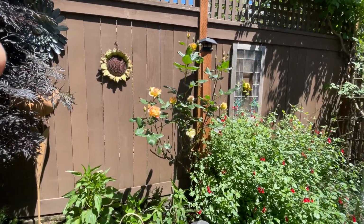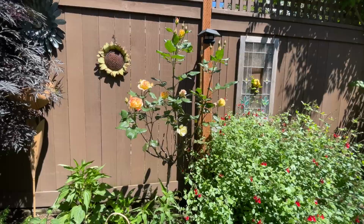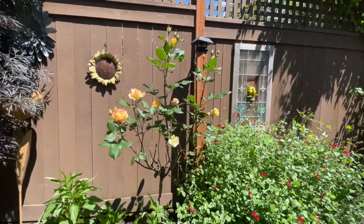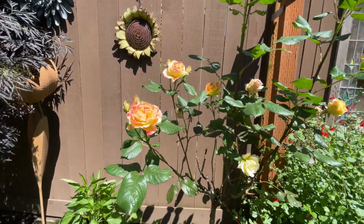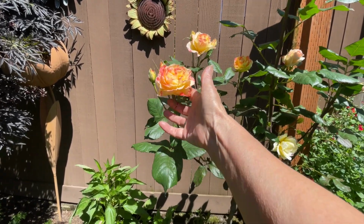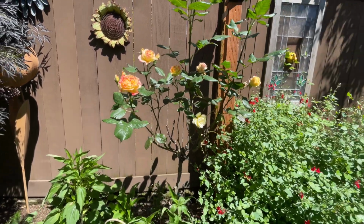My Chihuly rose bush, look at how gorgeous this is. Now this is the second set of blooms that it's gotten, and now you can see all the colors that it has. It goes from yellow to creamy whites to an array of mixed pink to blush and yellow, and it's just a beautiful, beautiful rose bush, and it is doing fantastic.